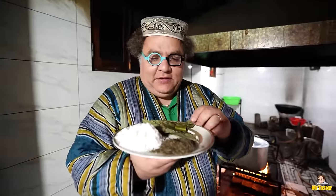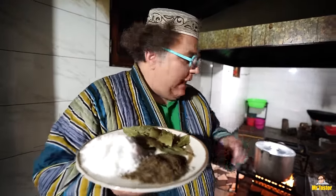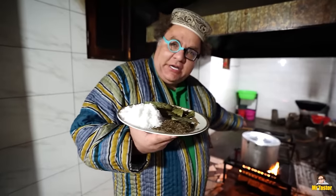So guys, we've got cumin, salt and bay leaf. It will be added to this pacha, which is the leg and also the head. Because we are going for tasting and finding other spots, we can't wait, so please excuse me for that. But they will add these three ingredients and that's it. Then we will go for tasting it.